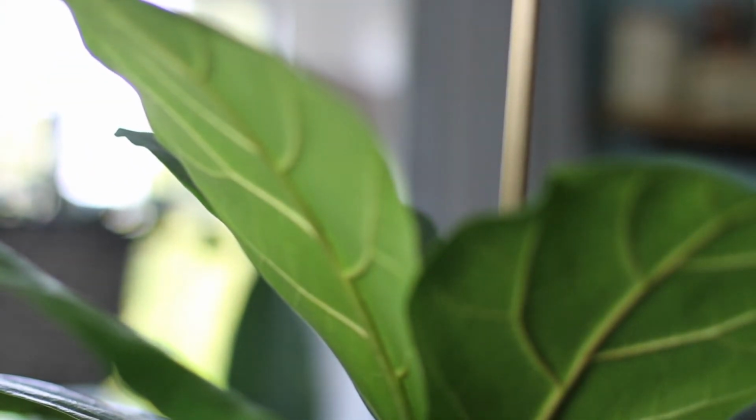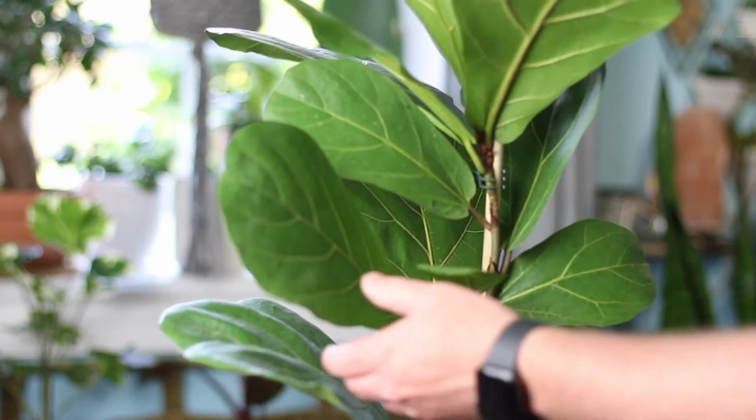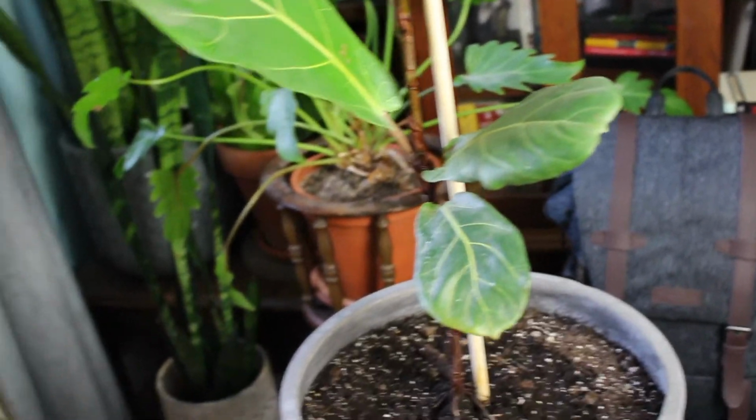In my own collection, my fiddle leaf fig is one of my favorite plants. I actually purchased this plant for $5 at a nearby nursery called Wreckers in Bowmanville, Ontario, 2.5 years ago as a little sapling. And everything from this leaf up is new growth that has pushed out since I purchased it.